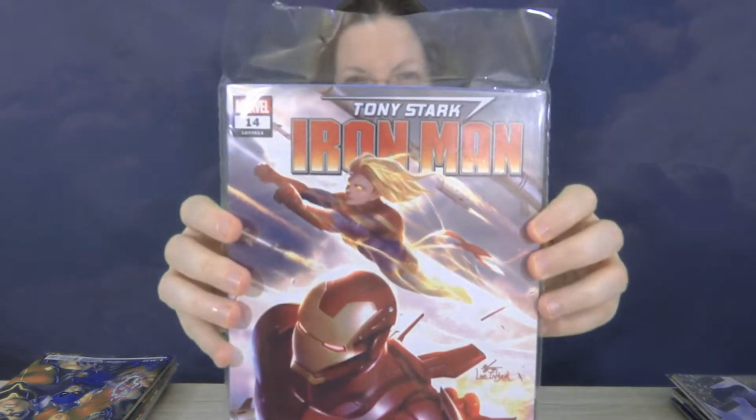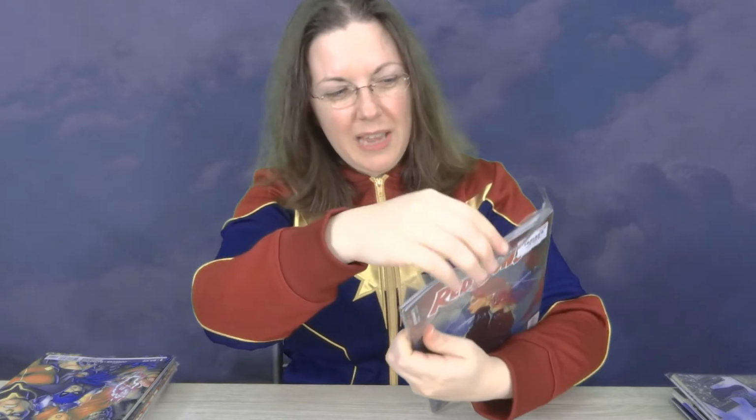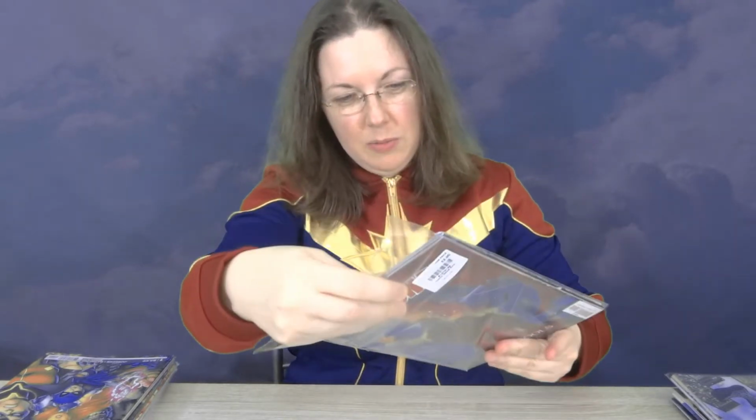Iron Man, but guess who's on it? I did so well. Sometimes I don't get any. Well, often I don't get any with Captain Marvel. This time around there were loads. I'm usually looking for Captain Marvel, Doctor Strange, Ms. Marvel, and really cool stuff. If it's got a cool cover, I'll probably have it. But yeah, this is issue 14 of Iron Man, bought because it's got Captain Marvel on it.